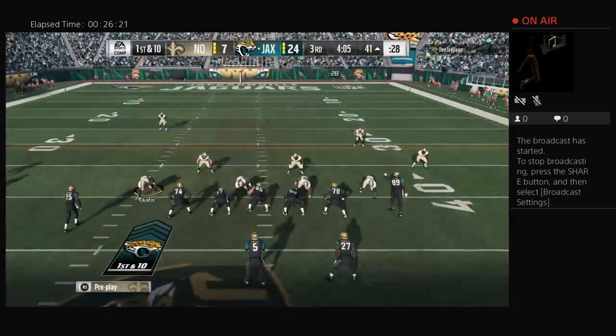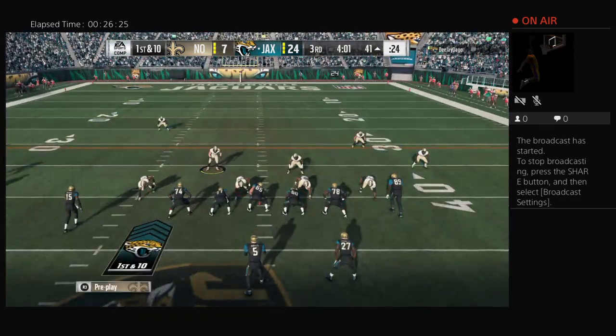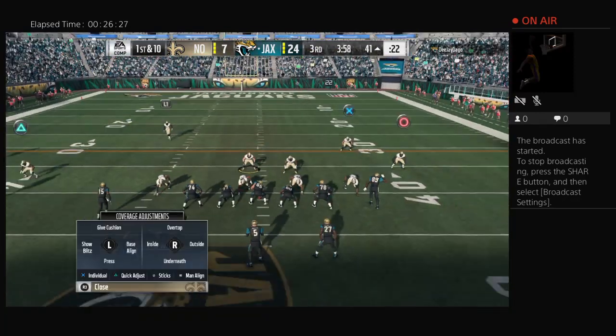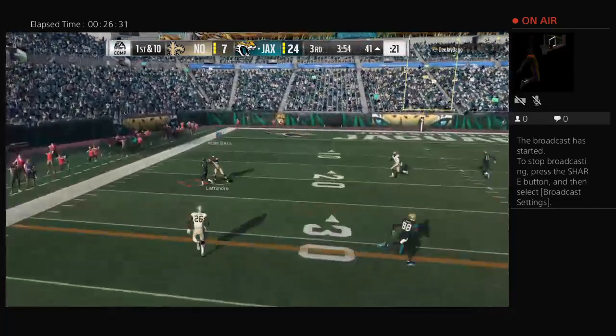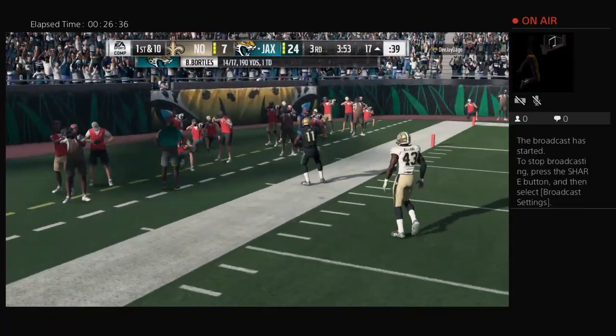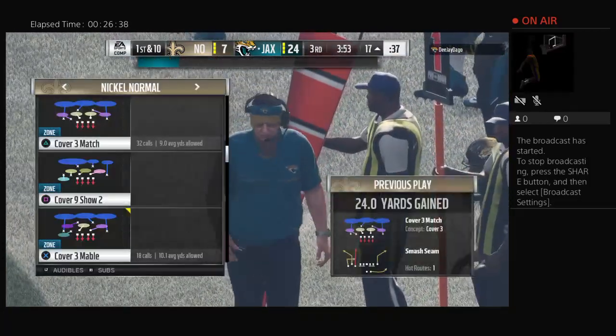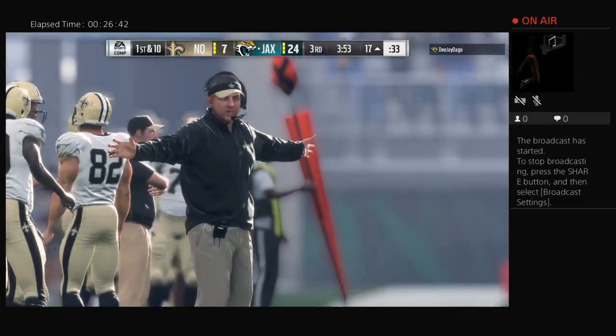Here we go. Blue 45. Shotgun now for Bortles. Throw left side, complete. It's Lee, and he's going to be out of bounds down inside the 20. That one goes for 24 yards.